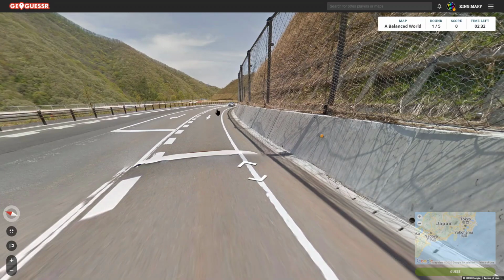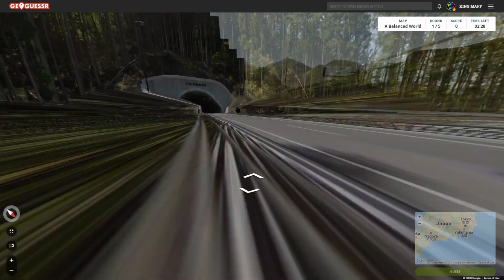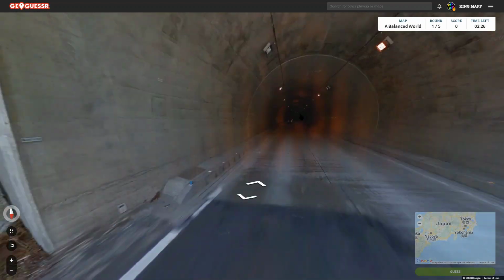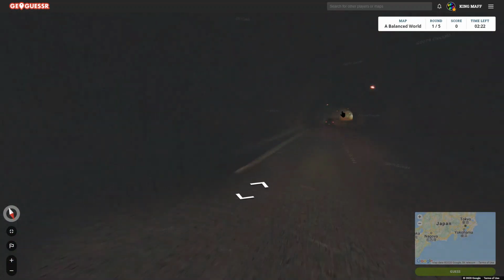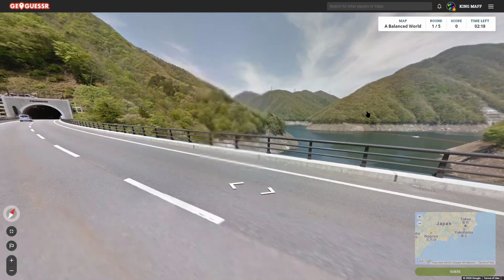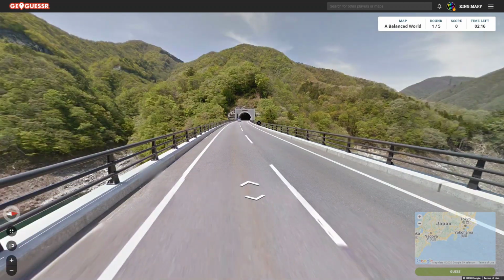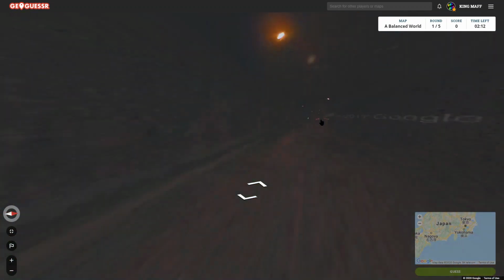Somewhere. We're going to do our best to find phone numbers, although I feel like we're not going to find phone numbers. We are by a tunnel, so we've got to be near mountains, which makes sense, because it's Japan. Well, not that long of a tunnel. I feel like we've had this location before.